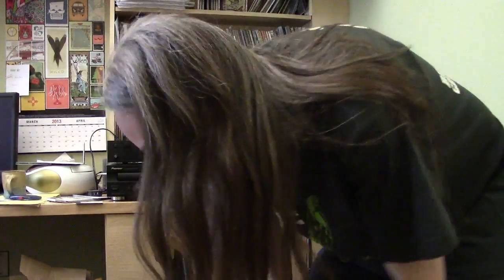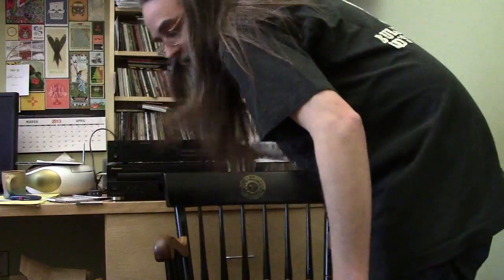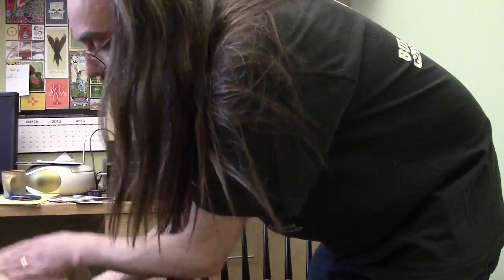Okay, first of all, what's in the box? Oh, look. Okay, look at this. Some original acoustical tiling, probably from the original Sun Studios. Used as packing material here. Very rare, very rare. Let's see. Okay, here's the box.